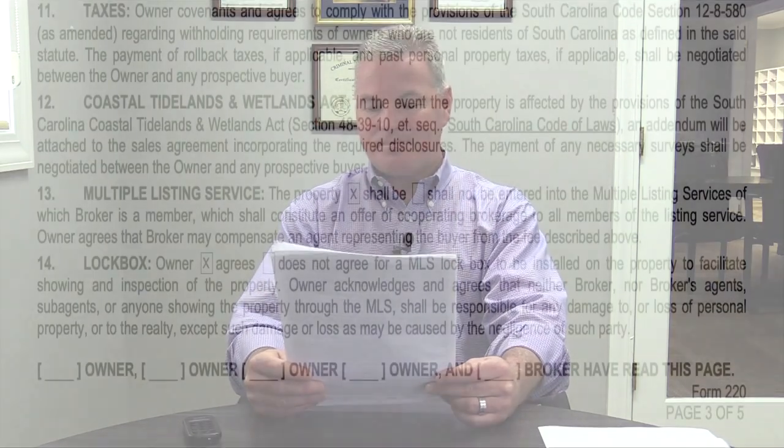Section 14 talks about lockboxes and whether or not the seller will allow you as the listing broker or agent or brokerage to put a lockbox on their property. Most of the time, this is not even an issue. You get a lockbox, it's secure, people are okay with that. They realize that only realtors, for the most part, have a lockbox, and there are other security measures if you're not a realtor, so you can't just walk up to a lockbox and get the key. They understand that. But I want to bring up something to your attention.